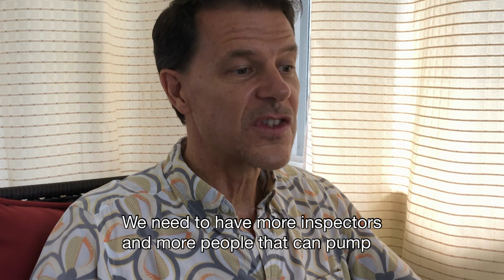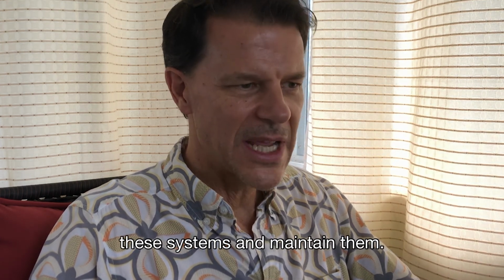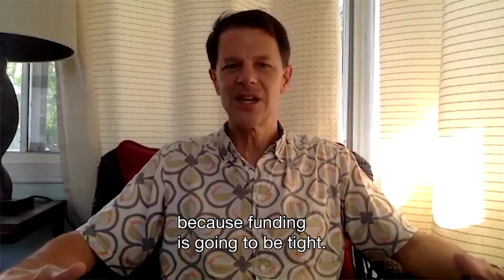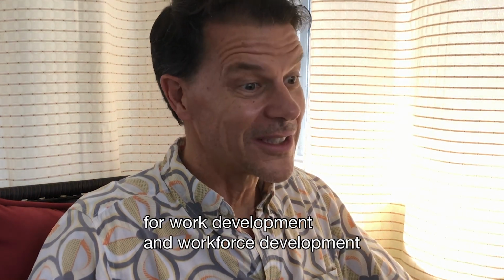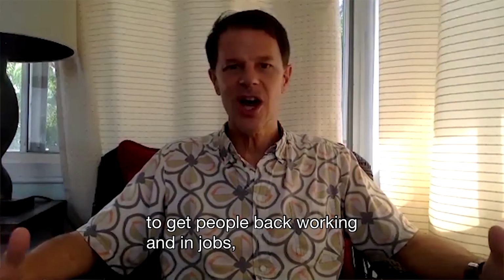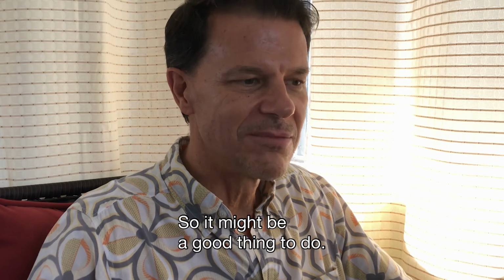We need to have more inspectors and more people that can pump these systems and maintain them. With the COVID crisis, it's difficult because funding is going to be tight, but then also we're being asked to submit proposals for work development and workforce development to get people back working and in jobs. And this is one of the biggest problems in the state, so it might be a good thing to do.